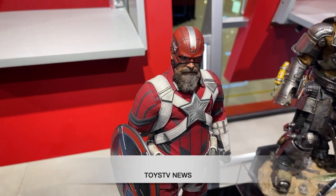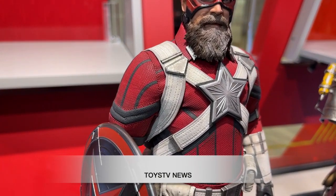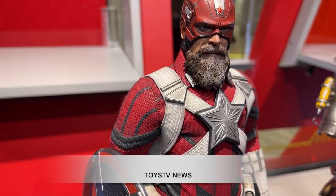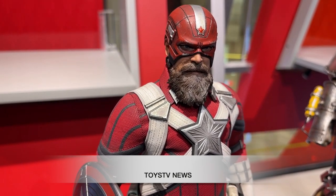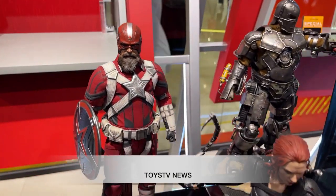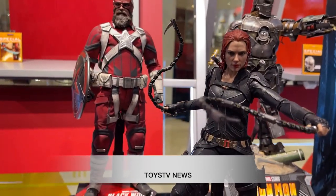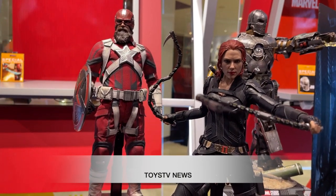How about the head sculpt? It looks very close to the actors. Yes, and with the dummy made. So for myself, if I want to collect one figure from the whole movie, I prefer this Red Guardian instead of Black Widow, because I'm not 100% sure. Black Widow has a lot of different versions before. Yes, and Red Guardian is kind of like a first release. And my imagination and concept of Black Widow is not the same as what I got from the movie, so the figure looks different. But anyway, it's a good figure, but it's not my cup of tea, but I prefer Red Guardian.